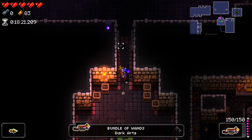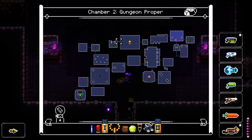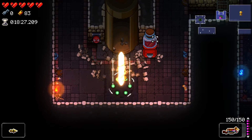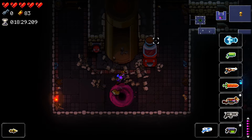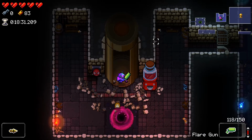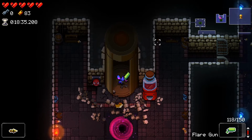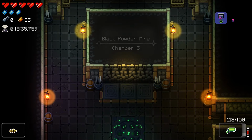Oh, dude, that's really good! I want to keep the poison. I want to be able to put out wicks on a chest if we actually need to do that. So we want this, and we want... Oh, right, I was using the 38 special. Well, I mean, we can use the flare gun for a while.